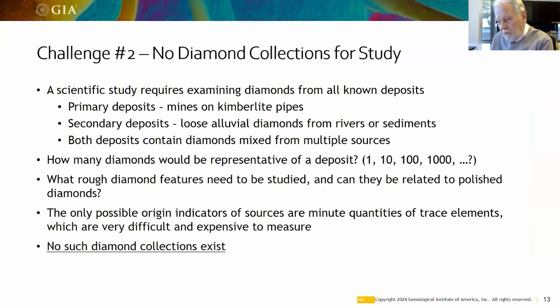The second challenge that confronts the scientific study is that in order to really solve this problem, or at least try to solve it, you need to examine diamonds from all known deposits. By that, I mean primary deposits, which are kimberlite pipes, mines on kimberlite pipes, and secondary deposits, where alluvial diamonds are found along rivers or in sediments. And the important thing is both these deposits contain diamonds that are mixed from multiple sources deep in the earth.